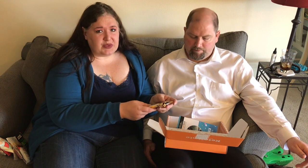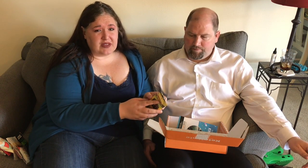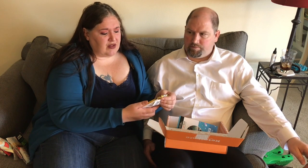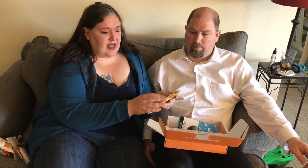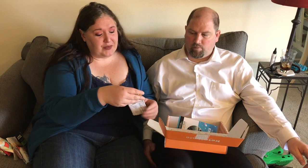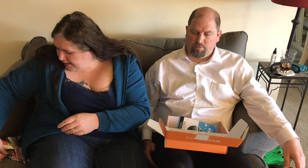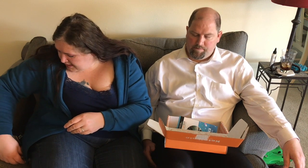I think I've gotten spoiled with the Lily's chocolates because they have one that's salted caramel, and that's probably my favorite, and it's actually milk chocolate, so now that I'm having the dark chocolate again, it's kind of intense for me. But yeah, it's pretty good. And then, let's see.